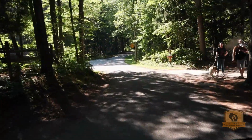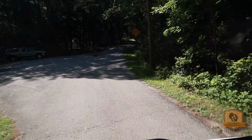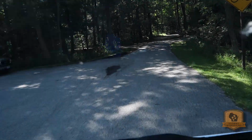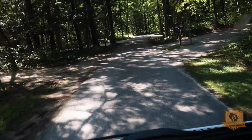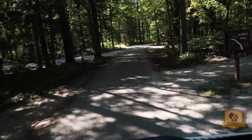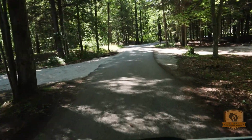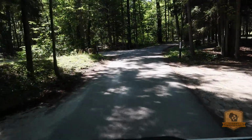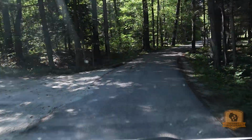81 on my right. You got a shelter on my left that has water coming right up to it. We are crossing the Ridges Trail. It's 83 on my left. 84 on my right, and we have water coming right up to these sites. 85 on my left, all of these have water all the way around them.